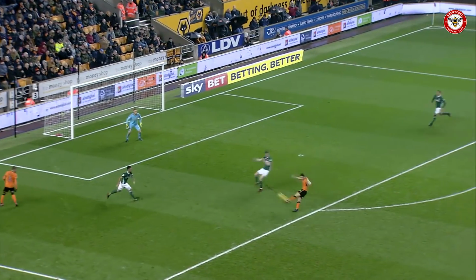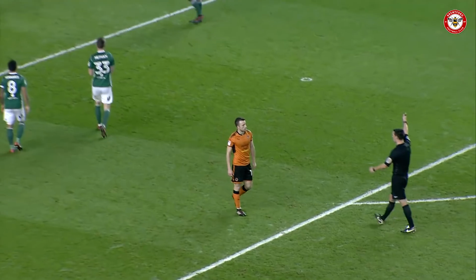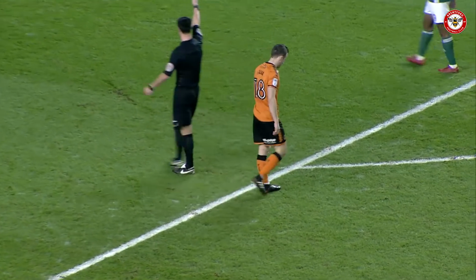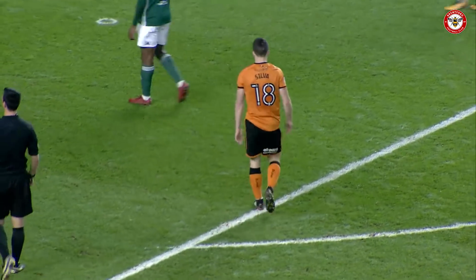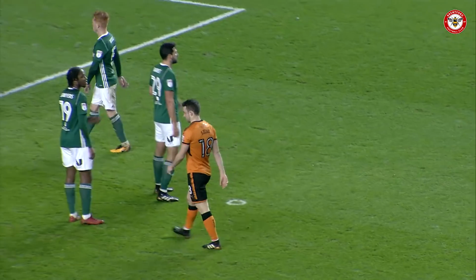But here's a ball into the box. It's just a wide shot. Brilliant save by Bentley. Out of nothing, Wolves nearly take the lead. And what a save by Bentley, who's heading into the far corner. Didn't have much time to set himself. Sprung to his left-hand side and palm it behind for a corner.